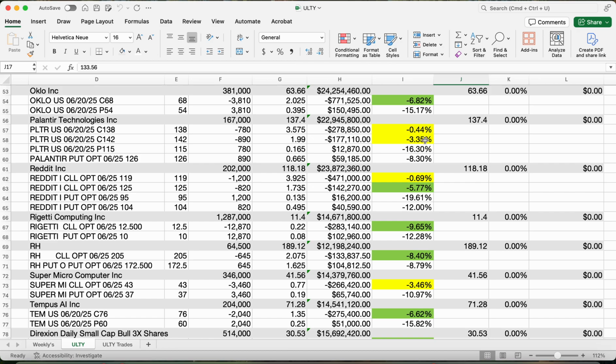So a lot of these are pretty close. If you're not familiar with the color coding system, red's in the money, that's bad. Yellow is less than 5% out of the money, so it's in our favor but close. And then green is greater than 5% out of the money.